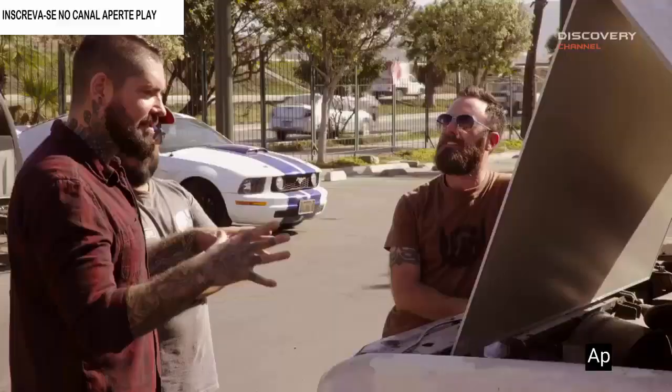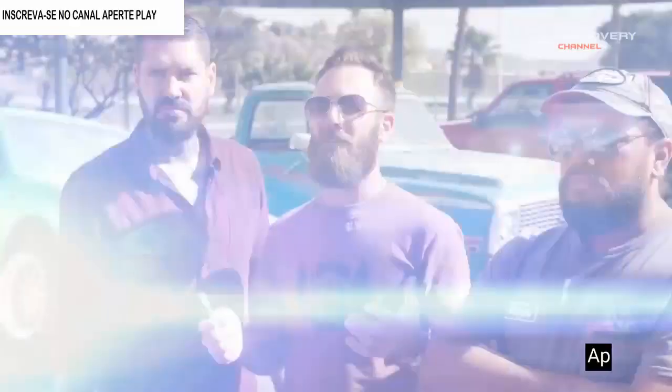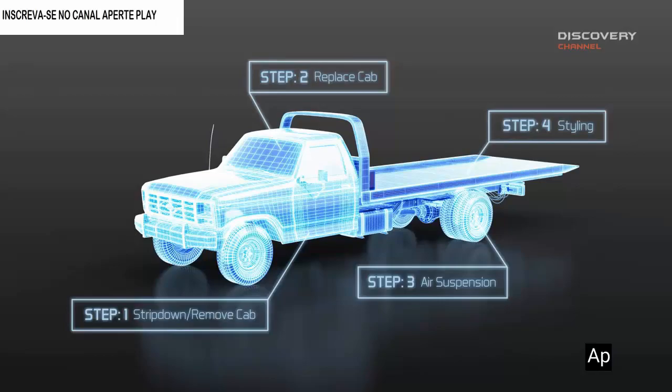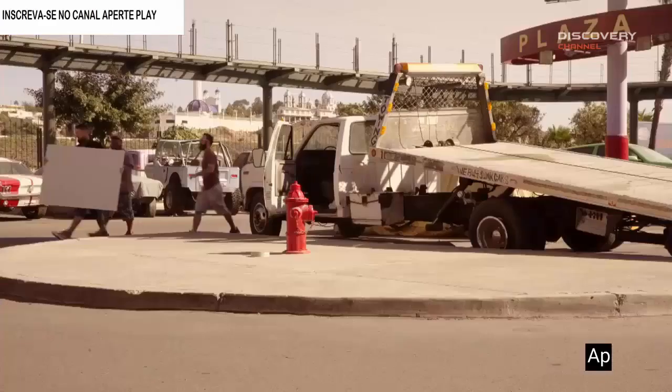Step three, this is our go-anywhere transporter, so we need to address what suspension we're looking at. We need to obviously raise it a little bit for this go-anywhere style. Finally, step four, which is styling. We've got to get this thing to look good. It's finished. Done. Yeah, done. Come on. Let's go.